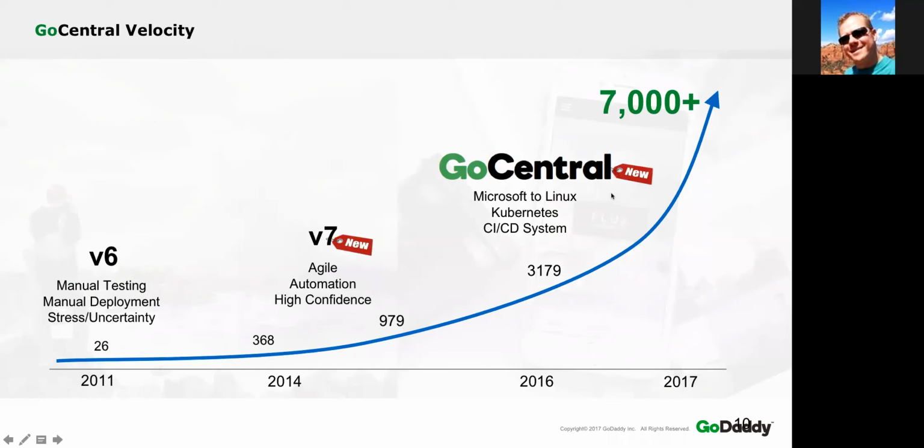We actually had, in version 6, 26 deployments per year. Version 7, we moved up to 368, up to 979 deployments per year. GoCentral, in 2016 for the year, we had over 3,000, and this year we're targeting 7,000. That's huge because when you talk about CI/CD, that's the ability to iterate quickly, and it's not necessarily on the technology side. It's primarily about the business.